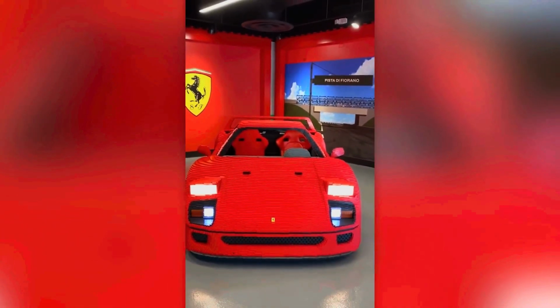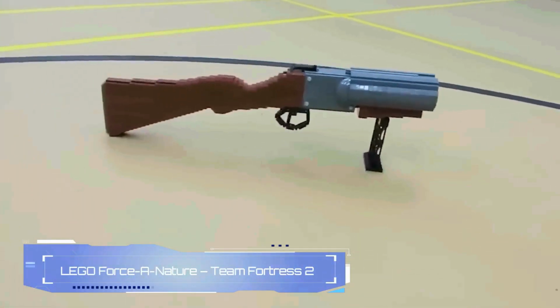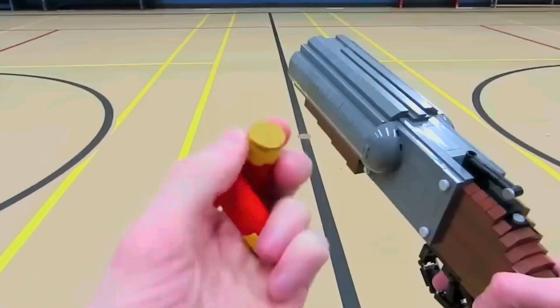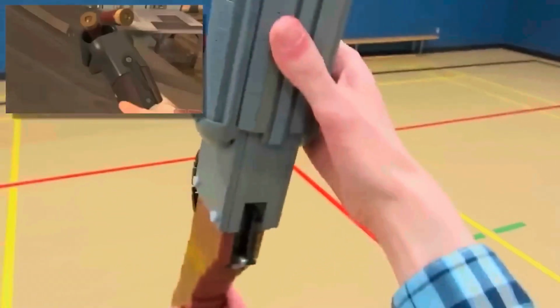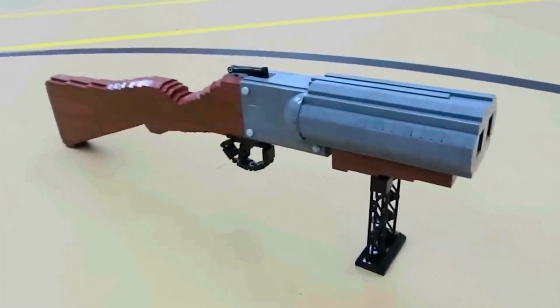People create all sorts of things using Legos like world maps and even life-sized car replicas. Both grown-ups and kids enjoy them. Today we're excited to share the Force of Nature double-barreled shotgun clone from the game Team Fortress 2. What's cool is that it's a scout's weapon, holding only 2 rounds, but it deals more damage quickly. This awesome copy was built by a Canadian YouTuber who loves making Lego crafts at home.